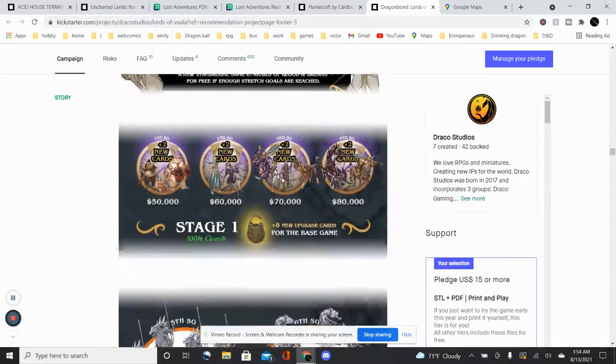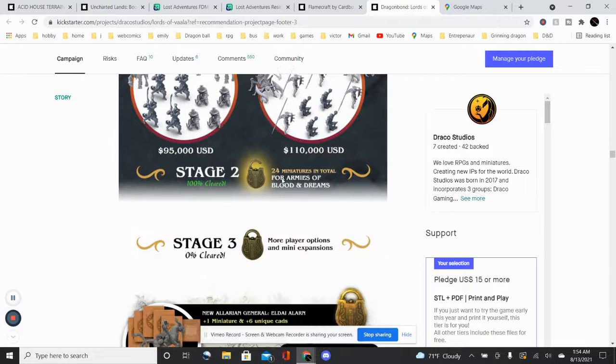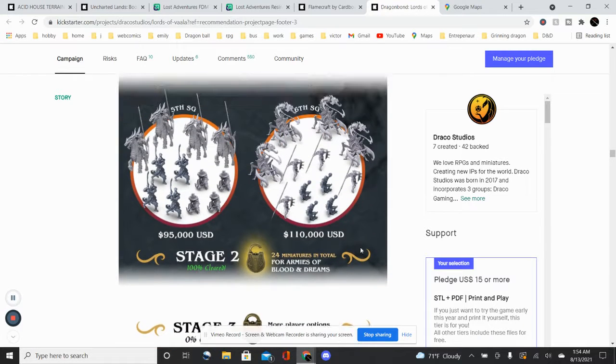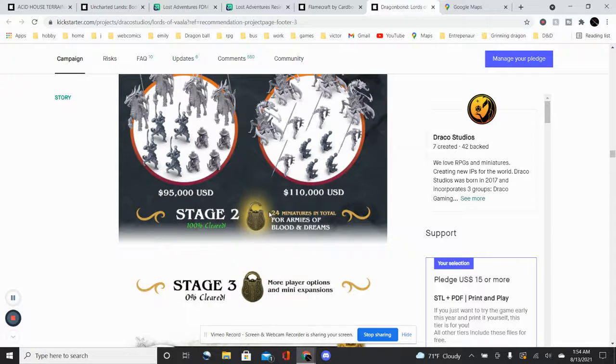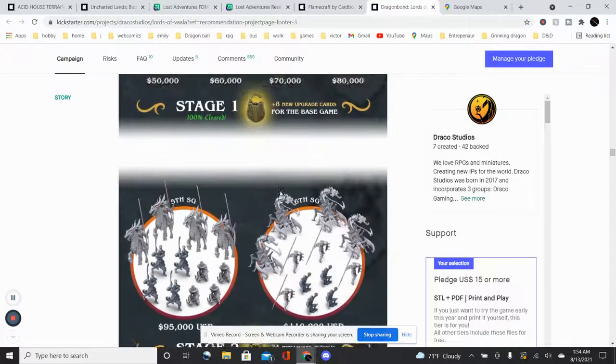Here are the stretch goals, of course. They blew right past them, hands down, brand new cards for stage 1. You get about these guys right here, another 24 miniatures for Armies of Blood and Dreams. And they're going to hit about stage 3 here in a second, I think, not too long ago.